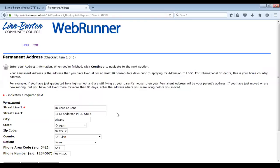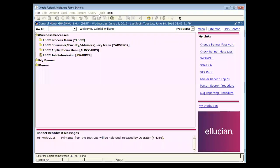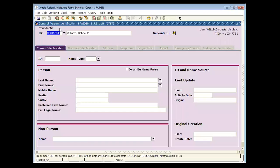So this is what happens in self-service. It's pretty user-friendly. The same sort of thing happens in Banner, IMB. And I can go ahead and show you that as well. So this ties into many of the forms in Banner that have addresses. Some of us could rattle off some of those, like SPAIDEN, PPAIDEN, FTMBEN. There's a total of about 25 different forms in Banner that use this field. And I'm going to go ahead and show you SPAIDEN.